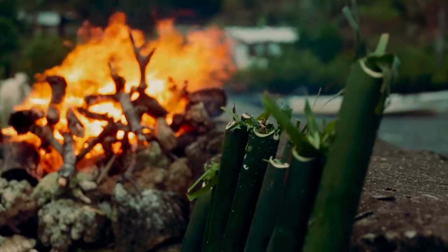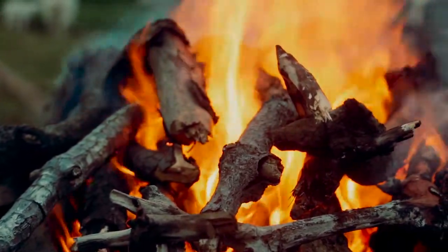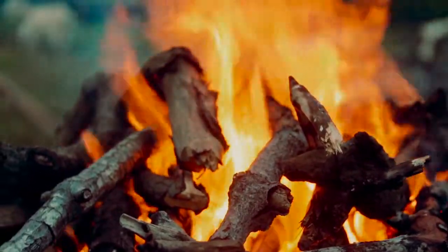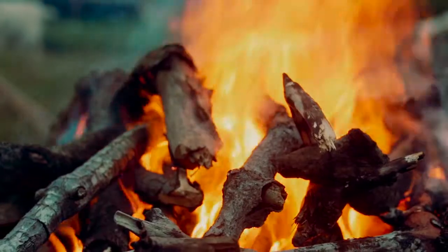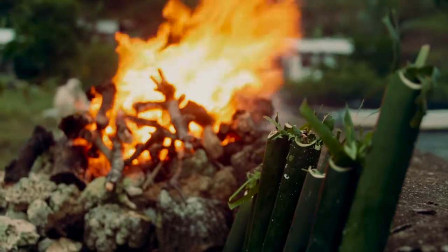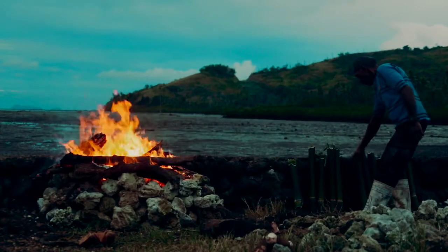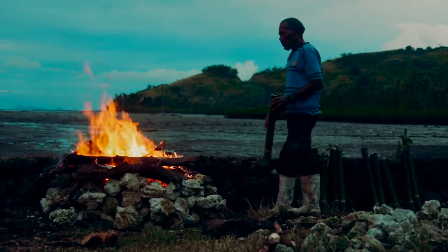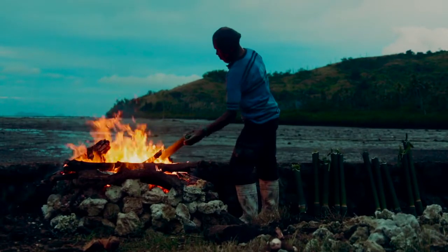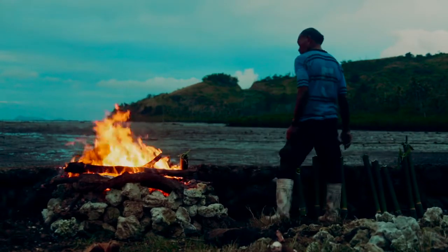Now everything we prepared is ready. We're just waiting for the fire to die down a little bit so we can cook the bimbo properly. If we put it in when the fire is strong, it can easily burn the bimbo and burn the food as well. Now the fire is ready. We're gonna put everything inside the fire and wait for 30 minutes. It will be cooked and ready for dinner.